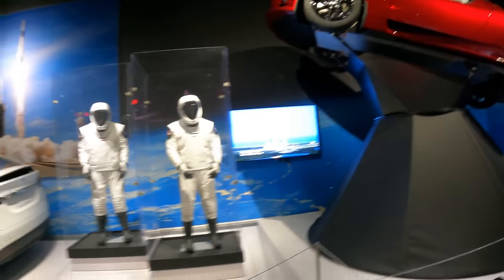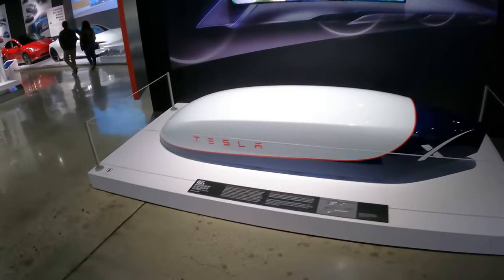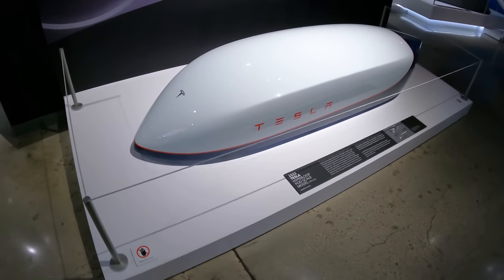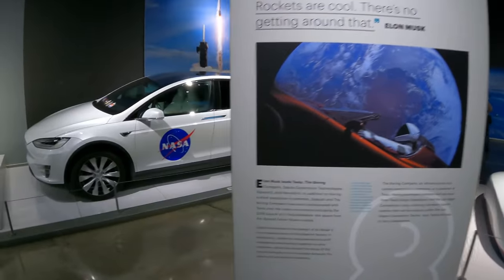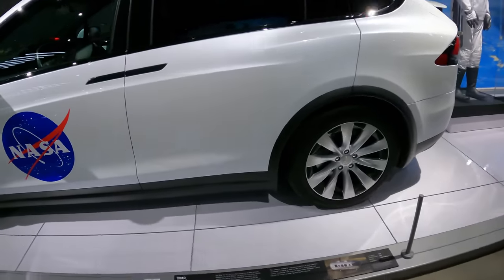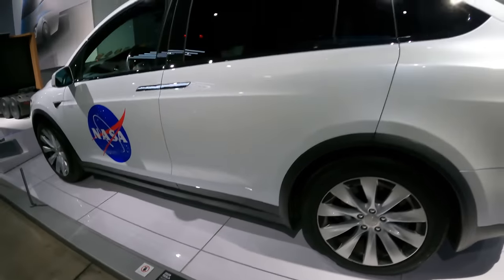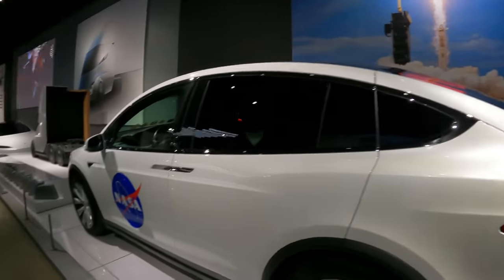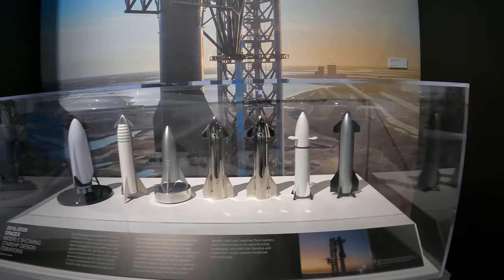There you go, this is the SpaceX section. And here is an example of the Hyperloop pod scale model replica. There you go, Hyperloop pod. Okay. And then back here, this is the, is this the actual? No, this must be a replica of the shuttle they used, the SpaceX launches. Maybe it was the actual one. It doesn't say driven by it, so maybe it was just an example of the Model X that was used to transport the astronauts' first manned mission. And some examples of SpaceX rockets from 2016 to 2020. There we go, for all you SpaceX fans out there.